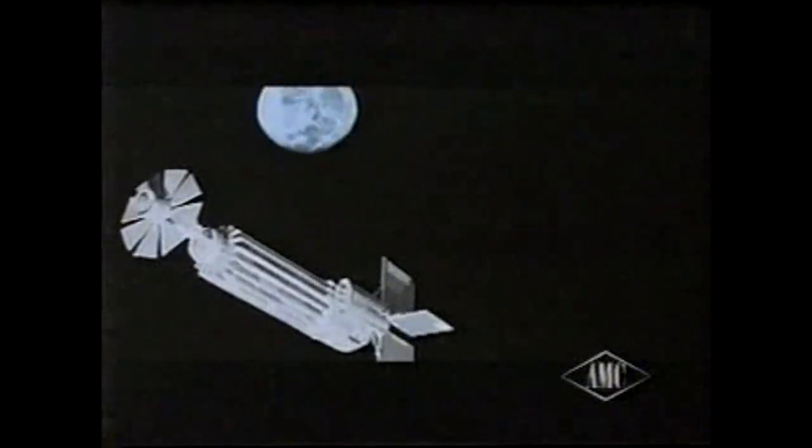What he wanted to make was a visual experience for the audience. This was for the audience to go into space.